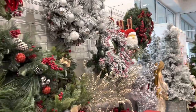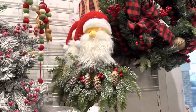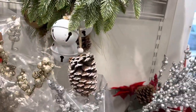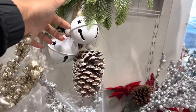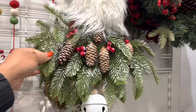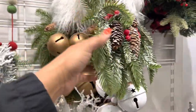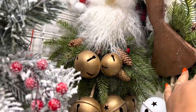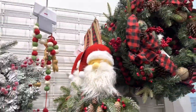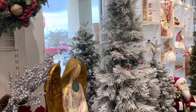Let's look at this little Santa. He's cute, right? Oh, it's got like the little bell at the bottom and a pine cone. You can hang this on your door or whatnot. Look at that little tree right there. That's cute, and they're different. Okay, $25. $25. And they're all kind of different.